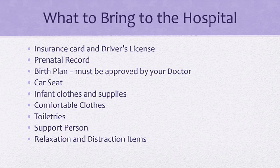And then relaxation and distraction items. If you need something to play relaxation music, that's okay to bring. You can't have candles in the hospital because we can't have anything burning. Other little scented items are okay as long as they're not so perfumed that they leave the room. And we also don't want a lot of perfumey items around baby. Okay? But if you have questions about any of those things, like I said, feel free to email me.